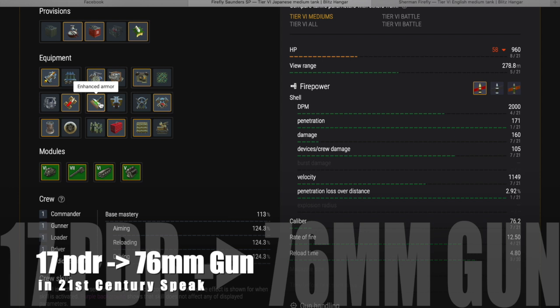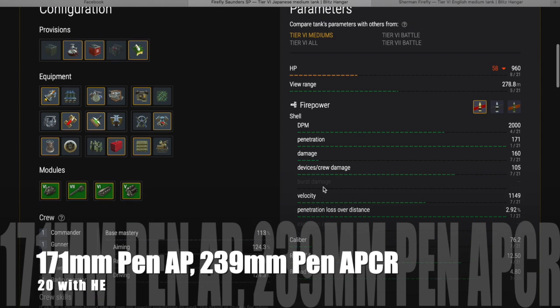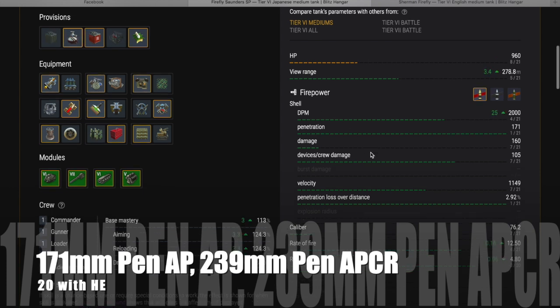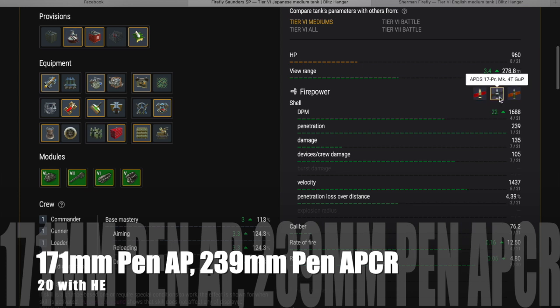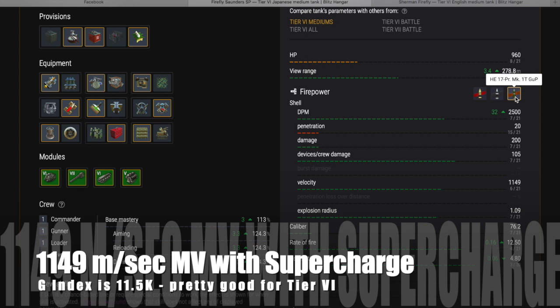Now it has a 17 pounder gun, which for those of us who live in the 21st century is actually a 76mm gun, so it's pretty much the standard gun you get on tier 6 Shermans. It has 171mm of pen on AP, which is great, 239mm of pen with APCR, and this is not using calibrated shells, this is just using gun rammer, and 20 with HE. So load up a few HE rounds. You're not going to use that too much.